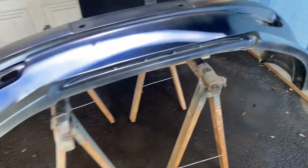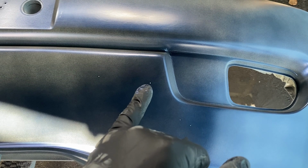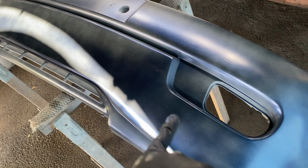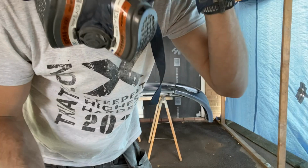So we have got a couple problems. You can see where there was either water or oil, some kind of wax or something on the surface, and annoyingly I've just got 4 or 5 of them. There's a little area there as well. So the paint's hit the surface and then just gone, nope.